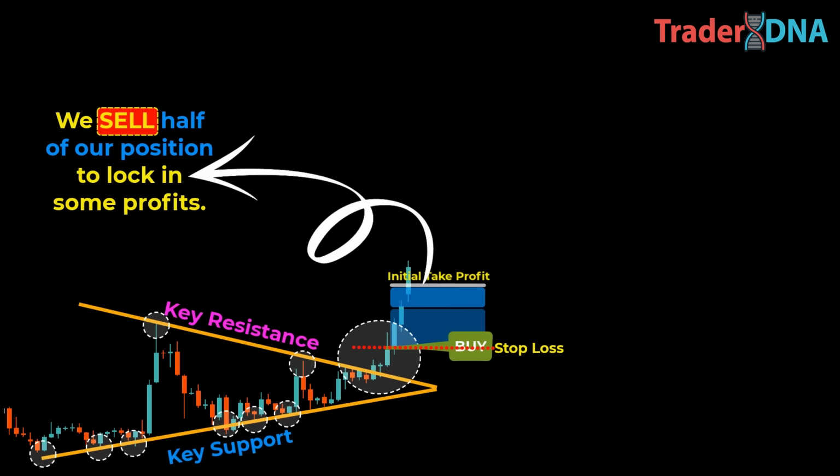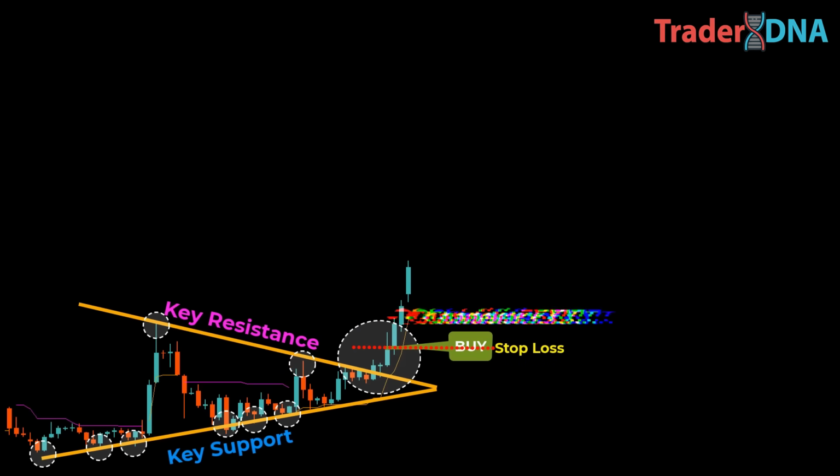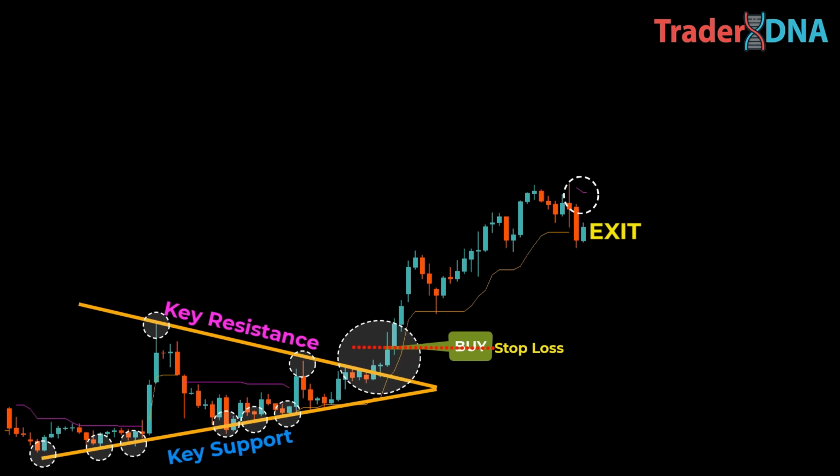At this point, we activate the chandelier indicator to guide our next move. We allow the remaining portion of our trade to continue running, and we only exit when the chandelier indicator signals a trend reversal by changing colors. Once that happens, we sell the remaining half of our shares, capturing additional profits that we would have missed by exiting too early.